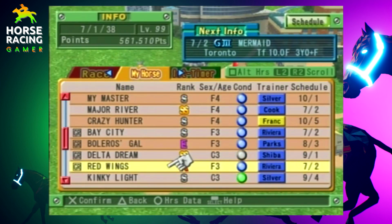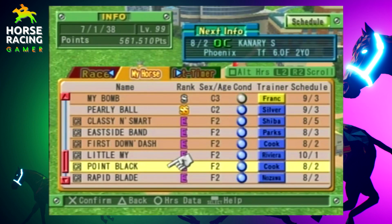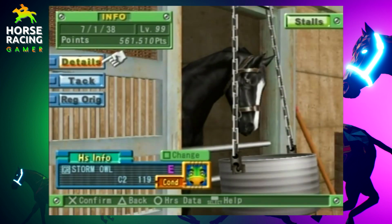Now, you guys did actually suggest some stuff for the tack, so give me a second. So I think, who's the first one? Is it First Down Dash? I think Abigail left a suggestion. Just trying to see which one it is. Alright, so let's see. Storm Owl. It's actually this guy. The beautiful 2-year-old gray.